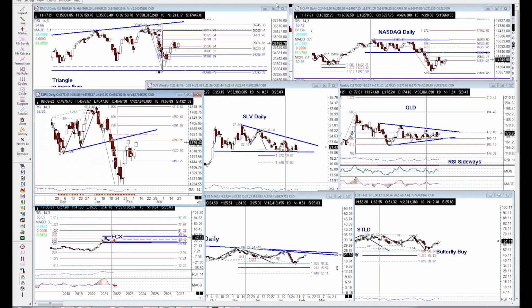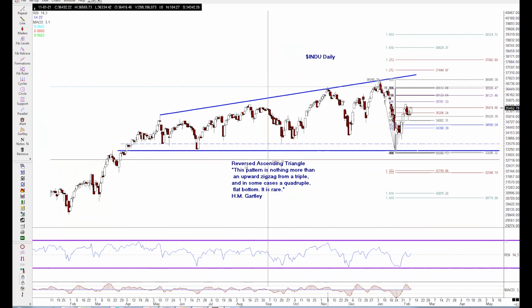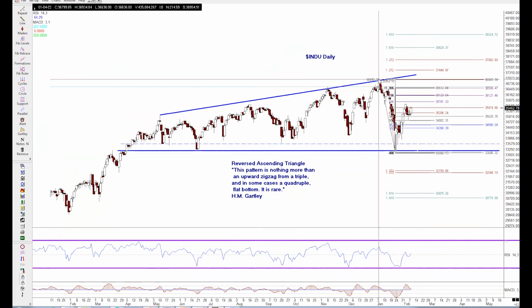This is the Dow Jones Industrial. I'm going to open this up real quick so we can take a quick look. It's got this reverse ascending triangle, and again, I talked about that on the January 26th episode. The market had this strong move to the downside, and notice the Fibonacci retracements from the high to the low. Notice that the Dow has gotten right through the 618. I have two of them on, one from this high to low and one from this high to low.